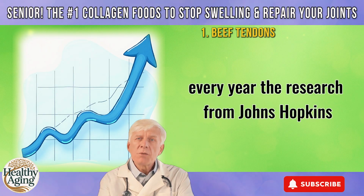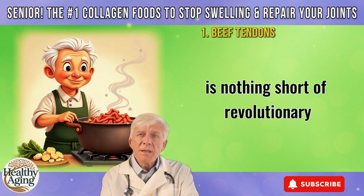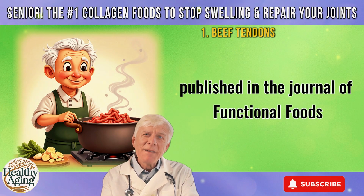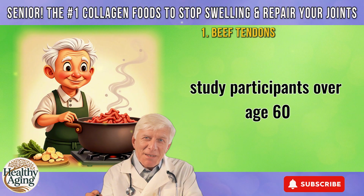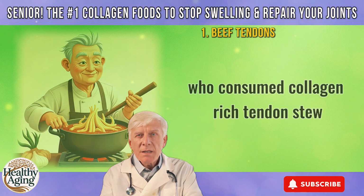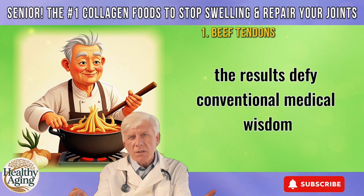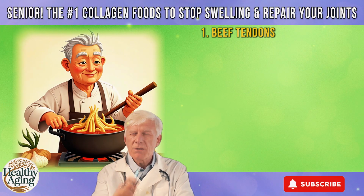The research from Johns Hopkins is nothing short of revolutionary. A 2022 clinical trial published in the Journal of Functional Foods studied participants over age 60 who consumed collagen-rich tendon stew 3 times weekly. The results defy conventional medical wisdom.